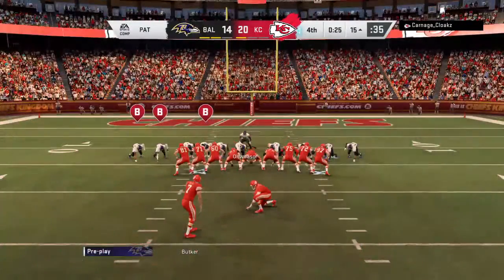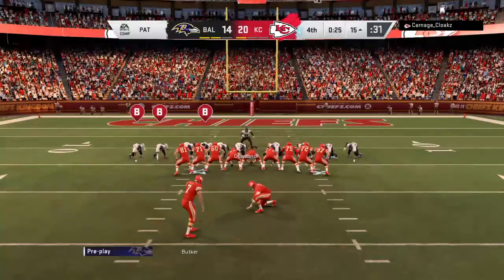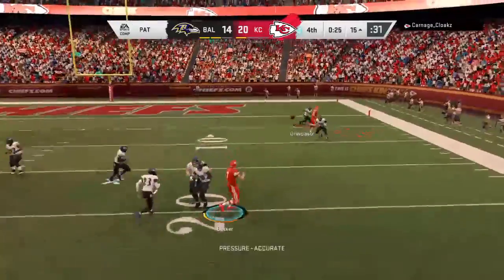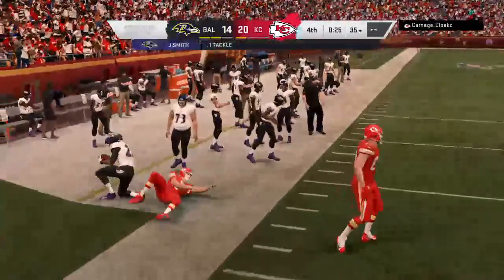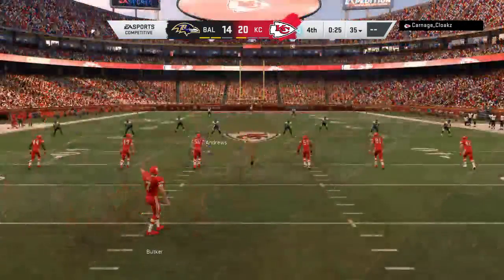Butker now to add the extra point. Oh, they flip it to the kicker. He looks like he's going to throw it. It's a wobbler, and it's intercepted. Hey, let's go! Interception all day, baby!